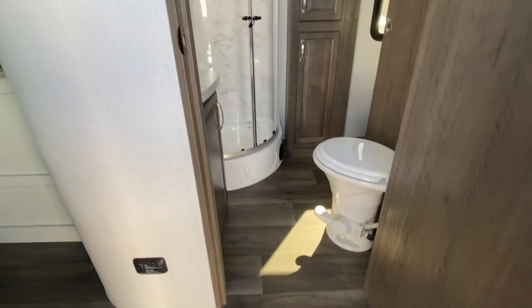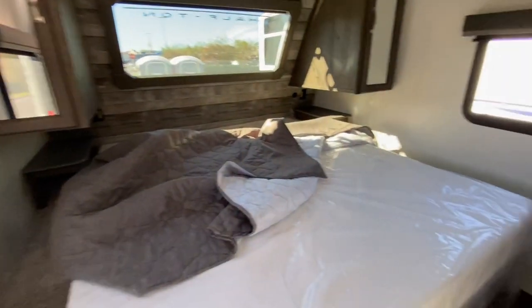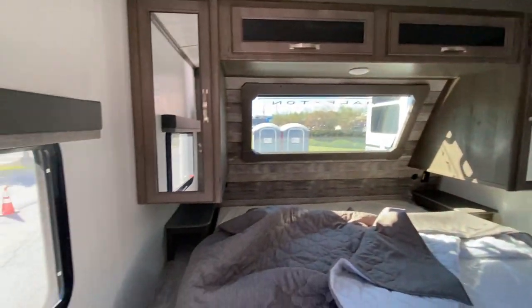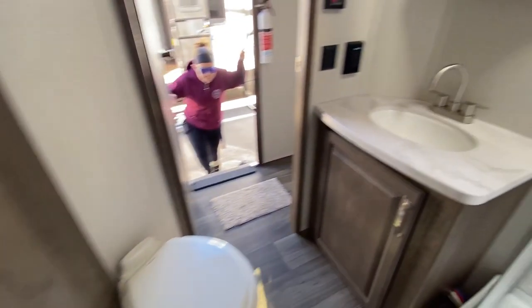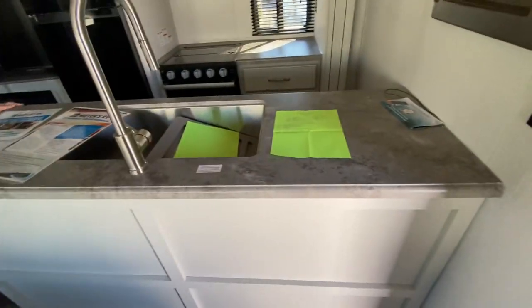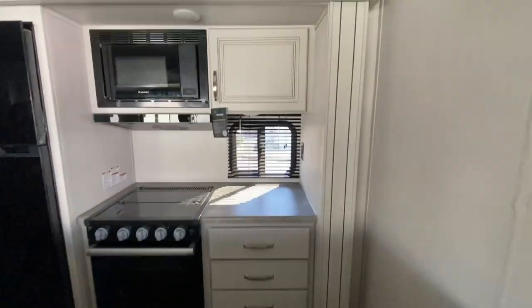I'm not sure how I like the setup of this one. Somebody messed up the bed. Walk right into the bathroom, apparently. Ooh. Well, Sony likes it. Oh, I didn't see that. That's nice.